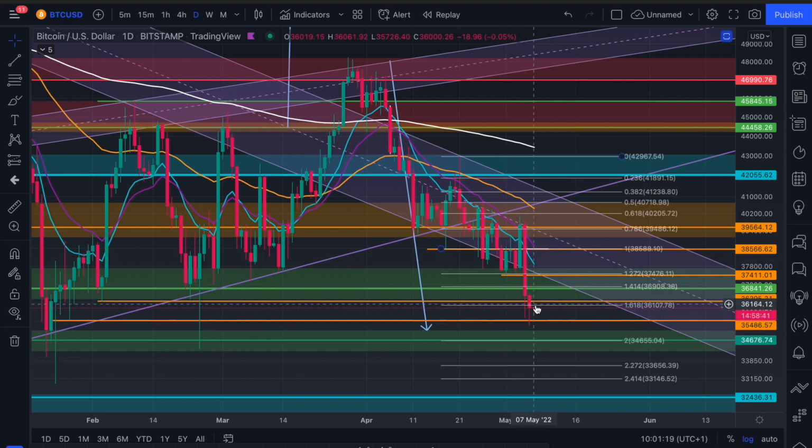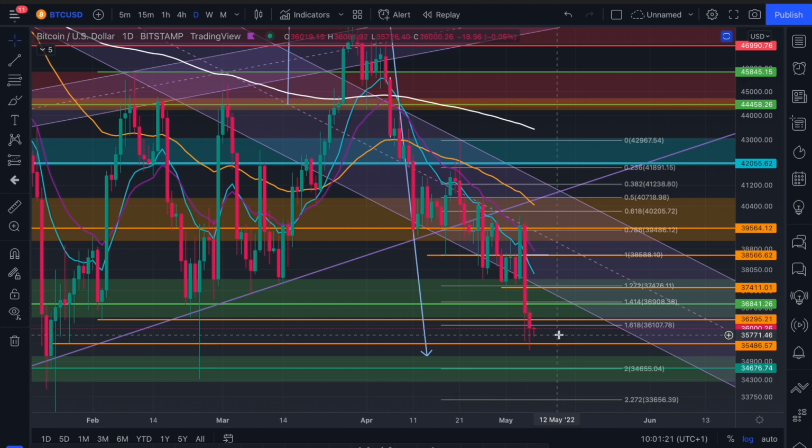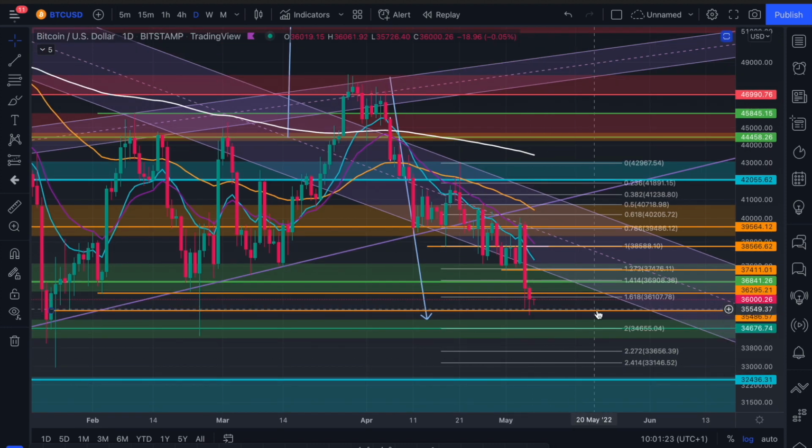Unfortunately though, it has closed below. So because you've closed below the 1618, it should continue to roll over basically. Now you've validated the two targets, but what should really happen is a relief bounce. You can see the 1618 was lining up nicely with this wick support almost exactly.